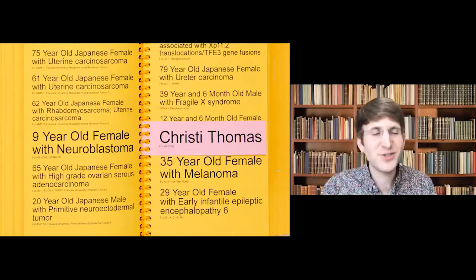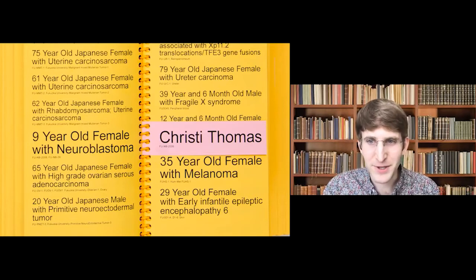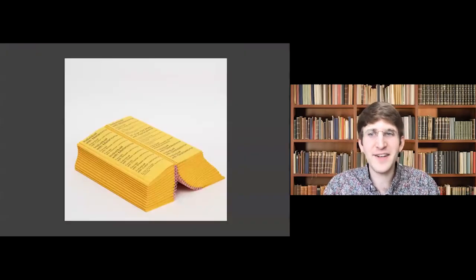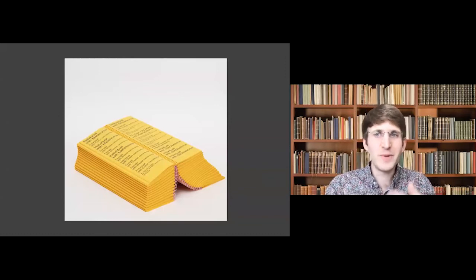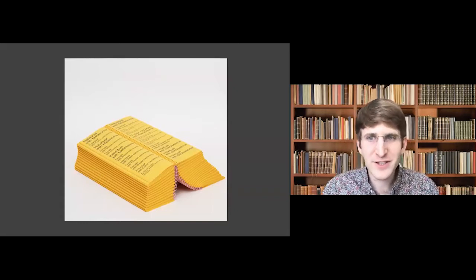And they shared the story of Christy. And that's how we know about Christy and why she has a little page in this book. And so I wanted to highlight the names of these individuals because they are known. And I think it opens up these conversations with respect to ethics and equity, and also these humanizing conversations about these individuals.